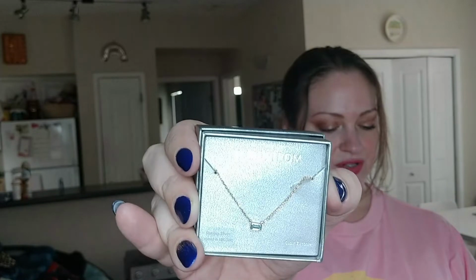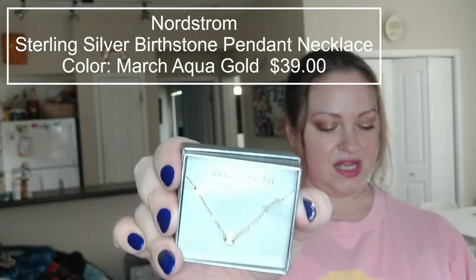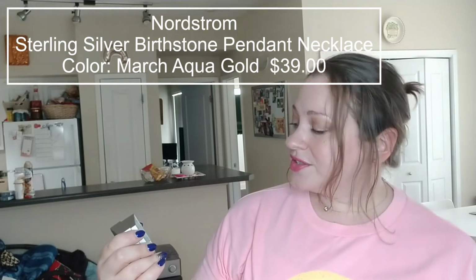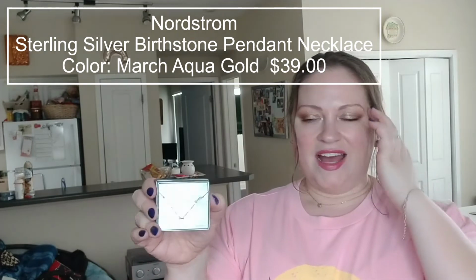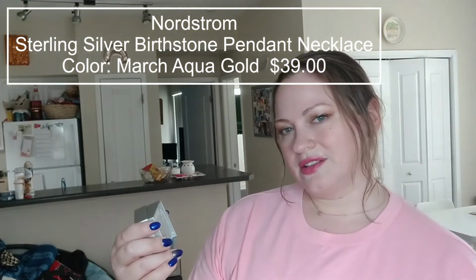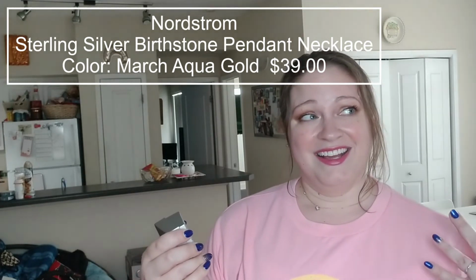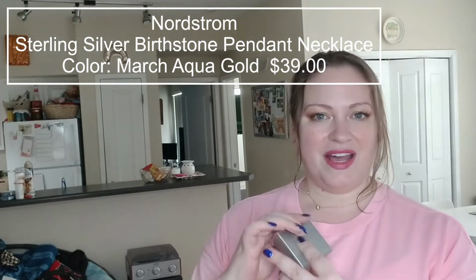This is the Nordstrom brand sterling silver cubic zirconia delicate birthstone pendant necklace in blue, and it's $39. I think it's really cute. I thought the stone would be a little bit bigger, and I think $39 is a little steep for me, probably because I buy so many of my jewelry pieces at thrift shops. It just feels a little too high for me, so I'm probably going to pass on this. I think if it was a little bit bigger or the necklace on it was a little bit longer maybe, it'd come to about here on me, which would be fine, but I wanted the stone to be a little bigger.